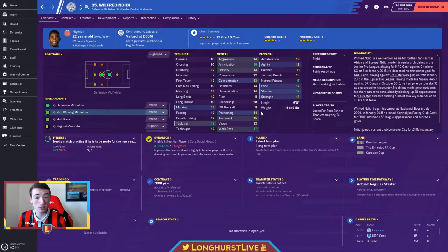15 teamwork, 14 positioning. Pace is okay. Stamina is great, so you can run all game. Jumping reach is good, strength is good. Concentration is okay, 13, pretty solid. But 4-star potential, I think he's just very, very good.